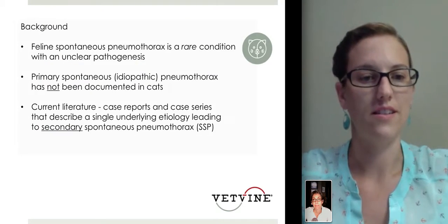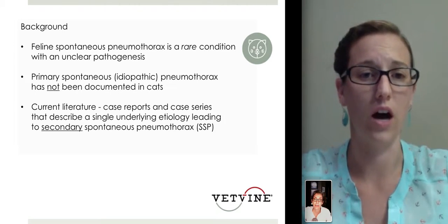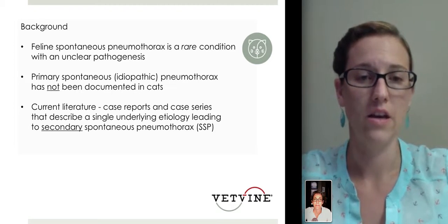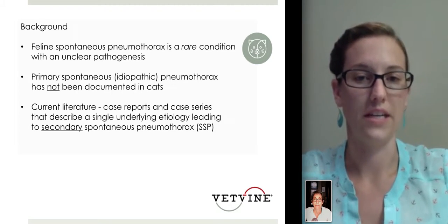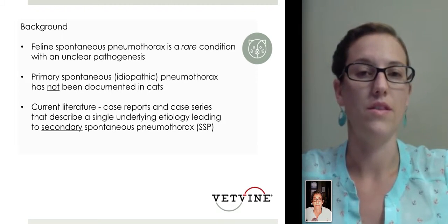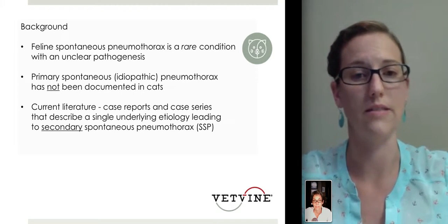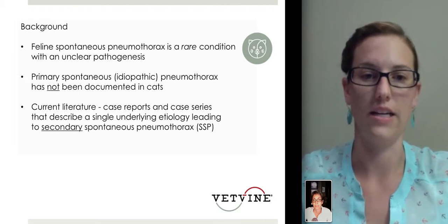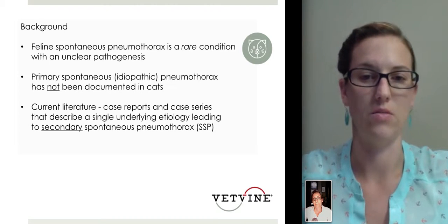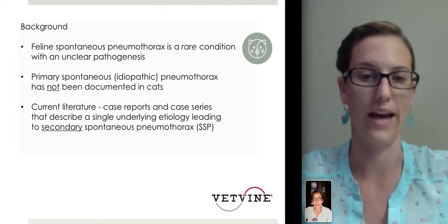So obviously this isn't a clinical disease that we see very often, and so there's not a lot known about the underlying causes of pneumothorax, particularly spontaneous pneumothorax in cats. Primary spontaneous pneumothorax has not been documented to date in cats, and the current literature really only states isolated case reports and case series describing a single underlying etiology, such as a cancerous process leading to secondary spontaneous pneumothorax.